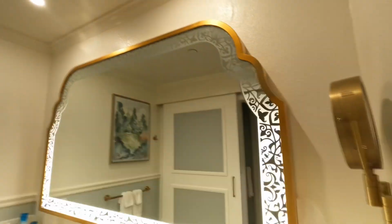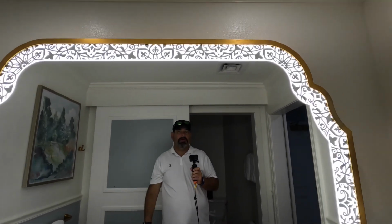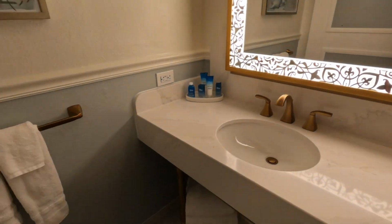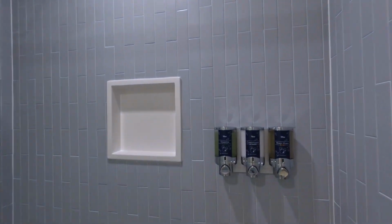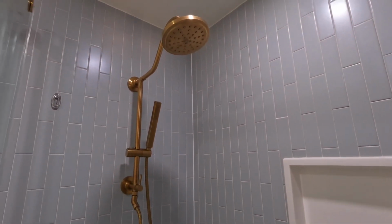Check out the restroom. Oh, that mirror is awesome. That is cool. Got a nice his and hers. Plenty of towels. I even like the flooring. Check out the bathroom. Got your body washes. Nice fixtures.